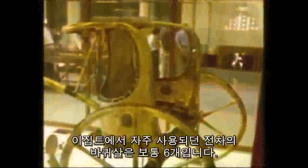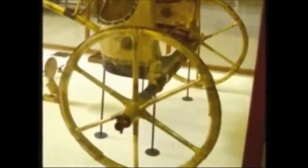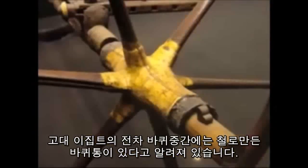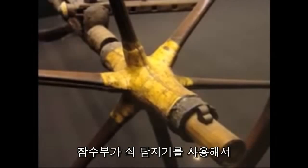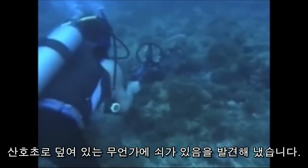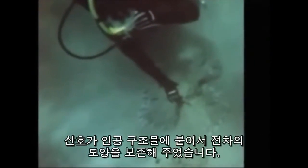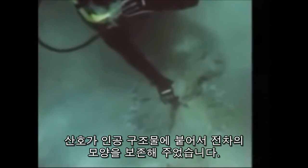The chariot wheel with six spokes was the most widely used by the Egyptians. Egyptian chariots were known to use metal hubs in the center of the wheels. Using metal detectors, divers have found metal in the raised hubs that are now covered in coral. Here we see another four-spoked chariot wheel with one spoke missing and a center-raised hub. The coral here has preserved the chariot parts by retaining the man-made structure, even after the wood has disappeared.